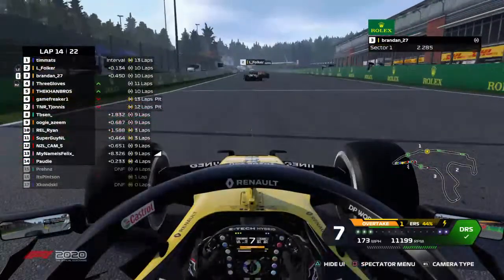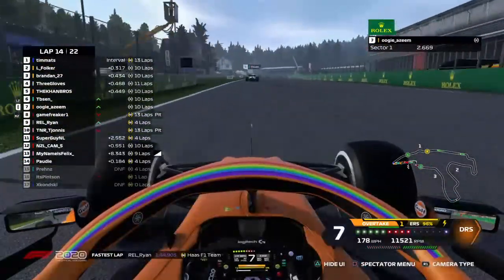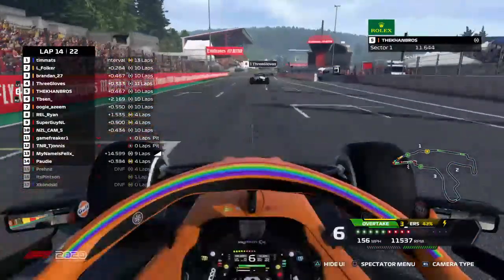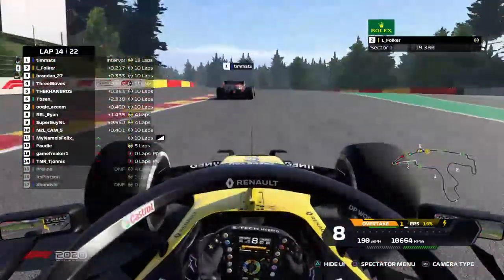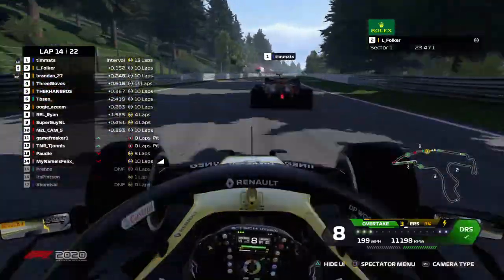Brandon goes through up into P3, 3 Gloves P4, Khan Bros P5, P6 goes to TB-Sen, P7 to Ugi Azim, P8 to Ryan, P9 to Super INL. Cam is back into the points as well. But now Timmats has got an impatient Volker, most likely going to come through anytime soon. ERS is being used up for Timmats. It's going to be an easy defeat for him.